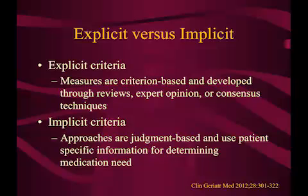I want you to think of explicit criteria where the focus is on the medication, versus implicit criteria, where approaches are judgment-based and use patient-specific information for determining medication needs. So implicit criteria focuses on the patient as being the first thing to look at. Most of the data out there falls into explicit criteria, for example the Beers criteria and the START and STOPP criteria. But implicit criteria is probably a better approach. The downside is it takes more time, and I'll show you an example of that in just a little bit.